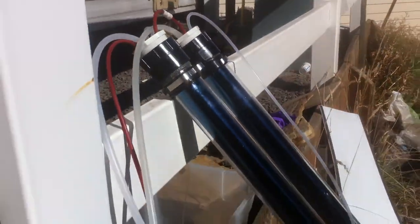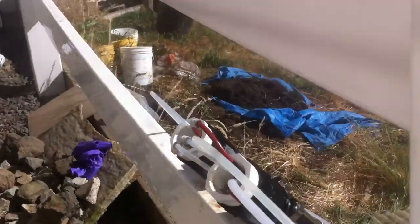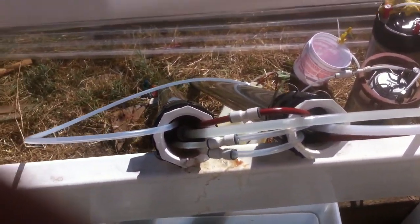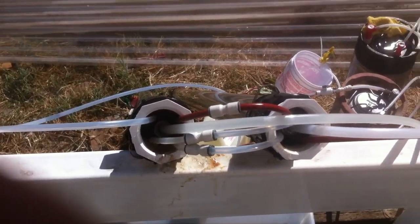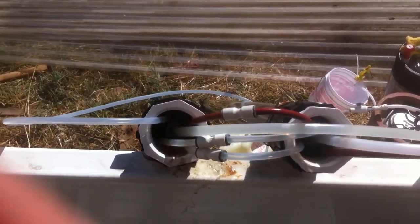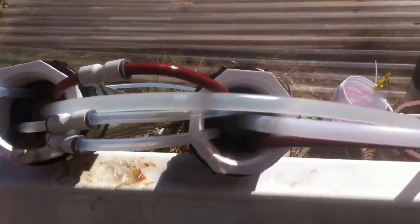I'm just going to jump up there. Here, John, can you point that on the... Can you get a close-up? Okay. Hopefully it shows up good in the camera. It's hard.